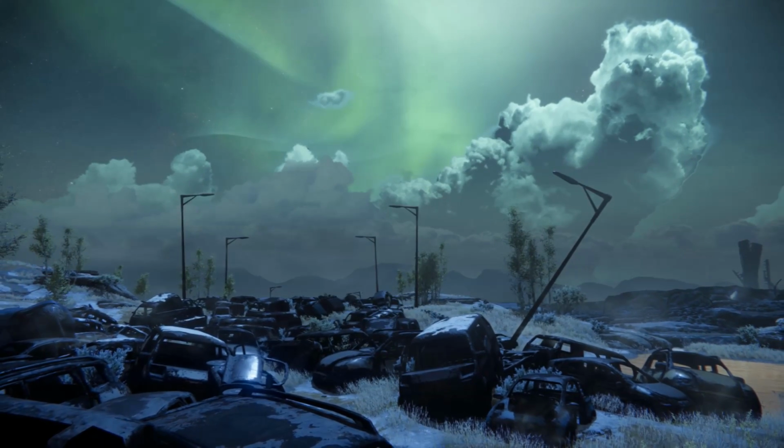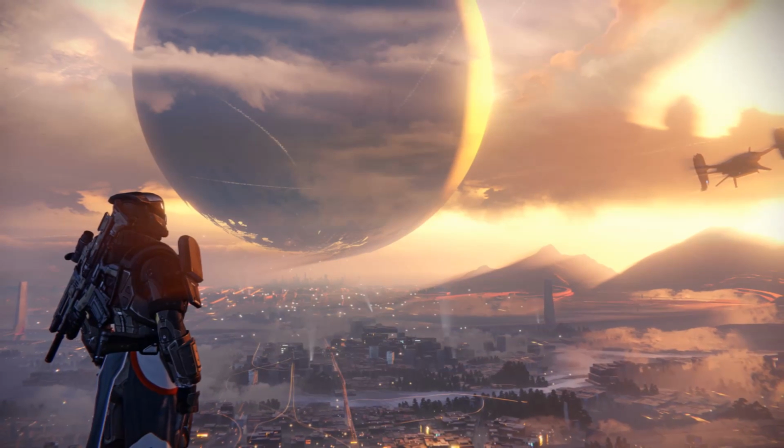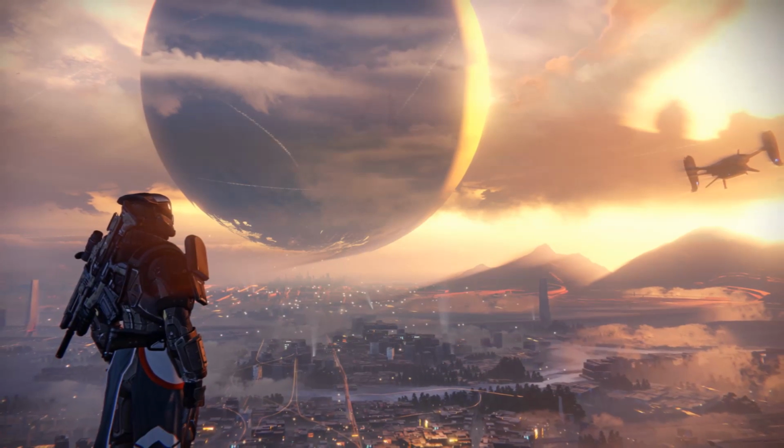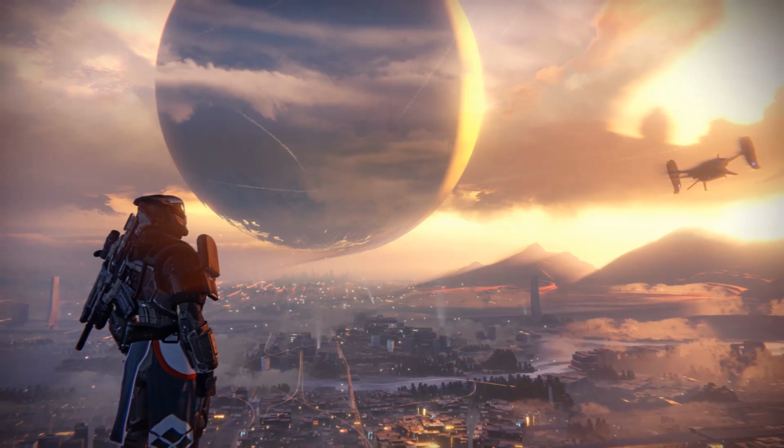Now, Bungie is the undisputed king when it comes to crafting epic skyboxes, but my god, these new screenshots are beyond breathtaking and showcase the real-time day-night cycles that each planet will have.